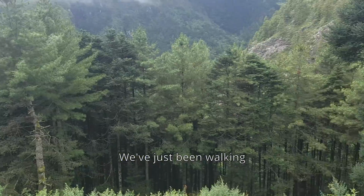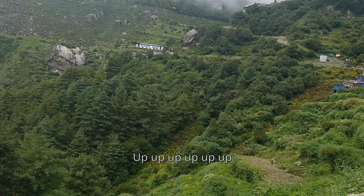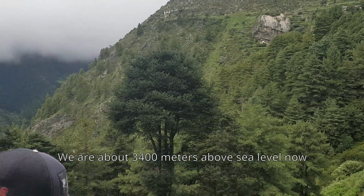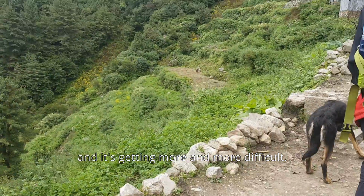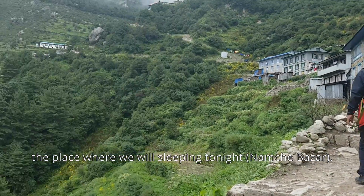We've just been walking up, up, up, up. We're about 3,400 meters above sea level now, and it's getting more and more difficult. Here's a village which is not far from the place where we will be sleeping tonight.